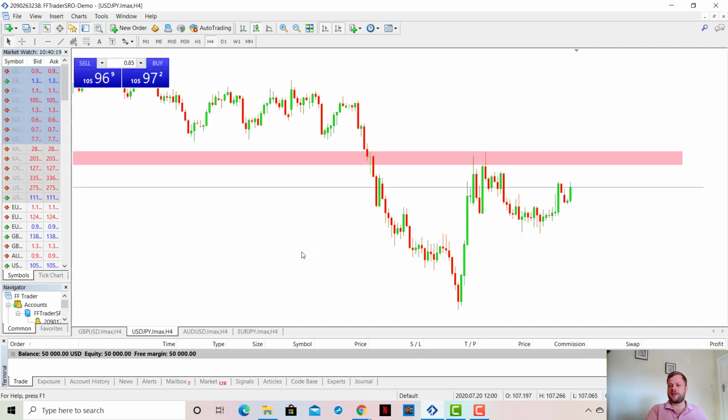On the USD yen, I am waiting for the market to come back up to this previous level of support, now acting as resistance. We've already had one really nice rejection here. So rather reluctantly, you can see that the market this morning is slowly making its way back up there. So I'll be looking for a sell in this region here.